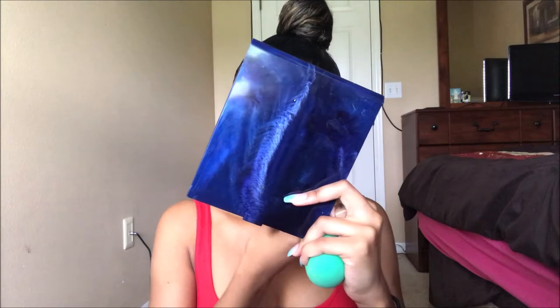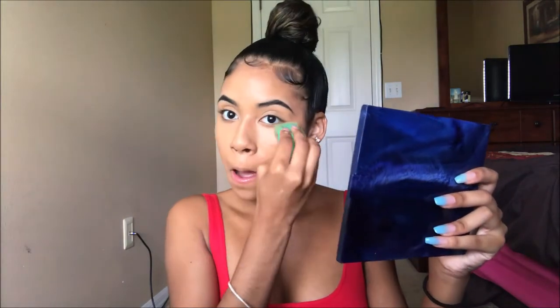I go in with the same concealer that I use for my eyebrows, and it's the shade 842B, medium tawny. Foundation to look that cakey or cakey at all.